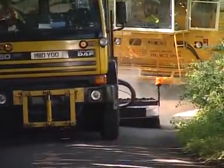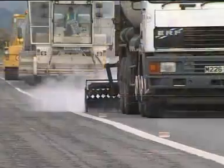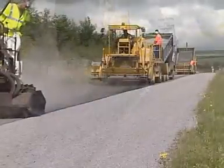Surface dressing is still the lowest cost means of sealing and so extending a pavement's life. It also remains the most cost-effective means of restoring depleted skid resistance.